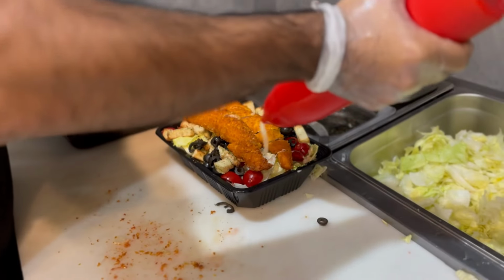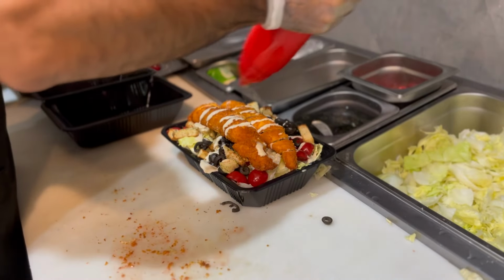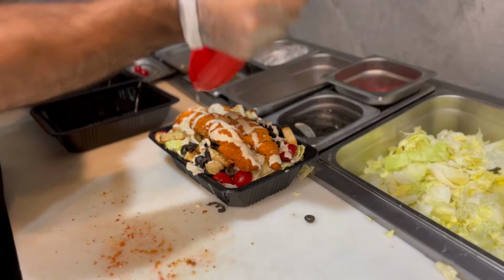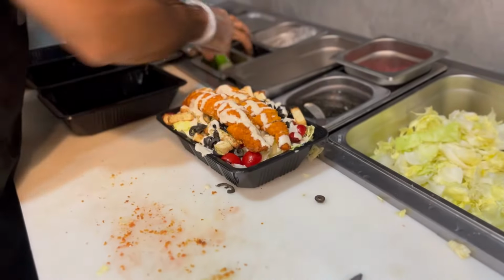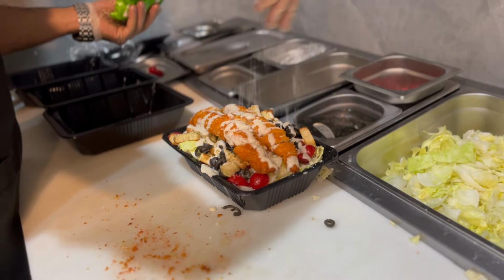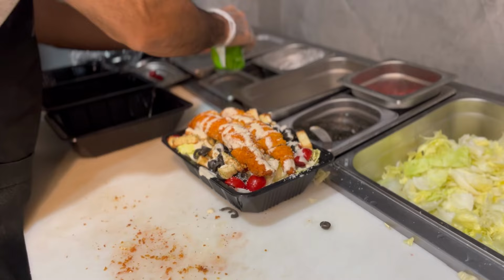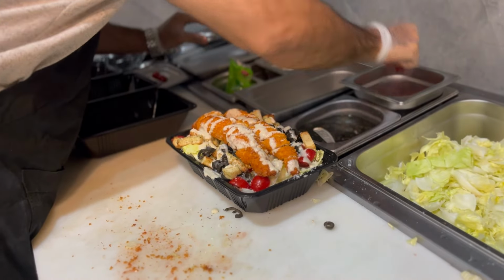And here is a moment for the Caesar salad. Simple yet fresh with crisp lettuce, creamy dressing, and just the right touch of crunch. It's amazing how each dish, no matter how simple, has its own place in this kitchen.